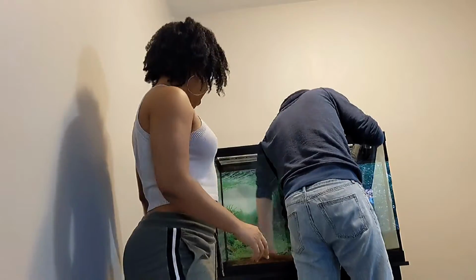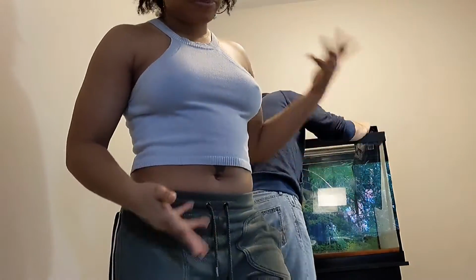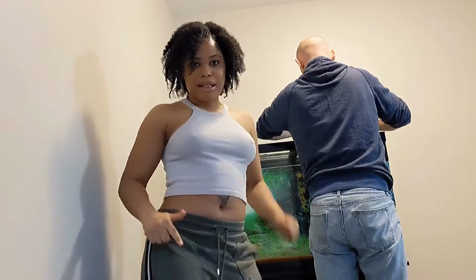Right now we're just getting the gravel in. It's gravel or dirt? It's dirt. It's kind of like a dirt substrate. Okay, so we're just getting the dirt in, putting it at the bottom so we can have that for the plants, because we're putting in live plants. Step 1.